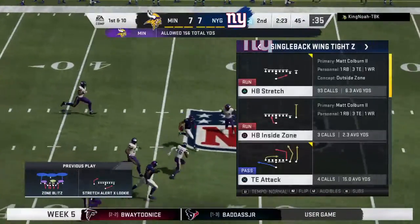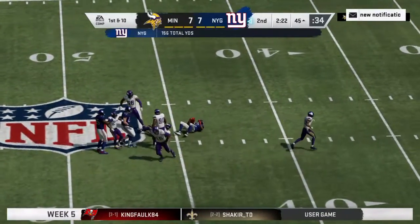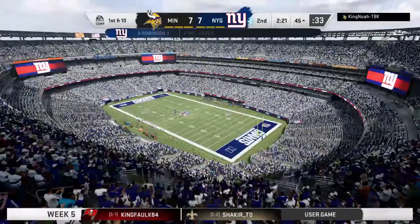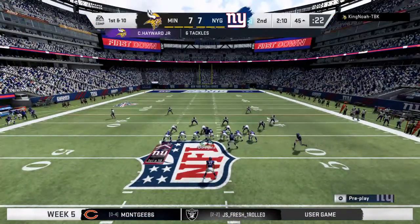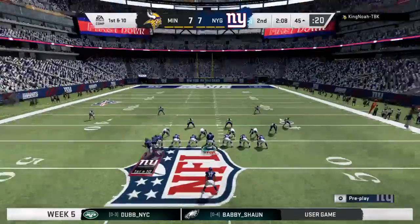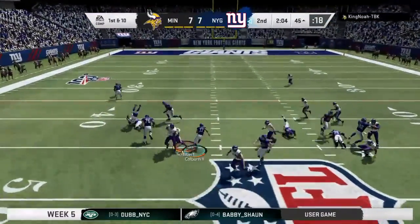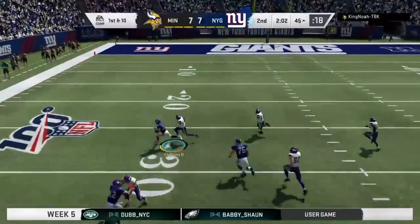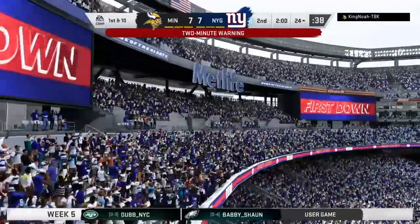The extra effort after the catch makes it good for a gain of 26 and also a first down. They don't need to run another play here before the 2-minute warning. Let's see if they do it anyway. And he'll give it here to his running back. He's got the first down here inside the 30. And he gets this one down to the 24.